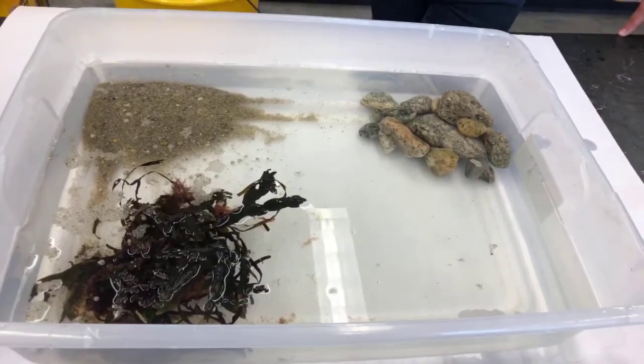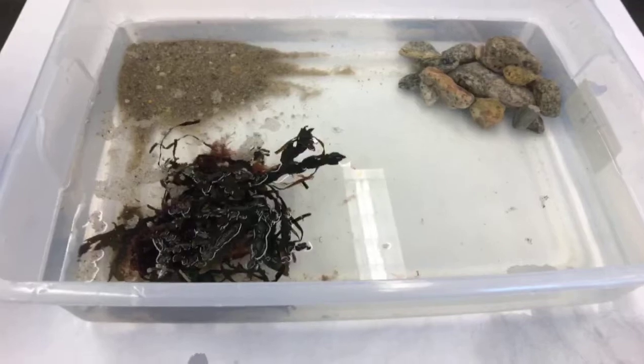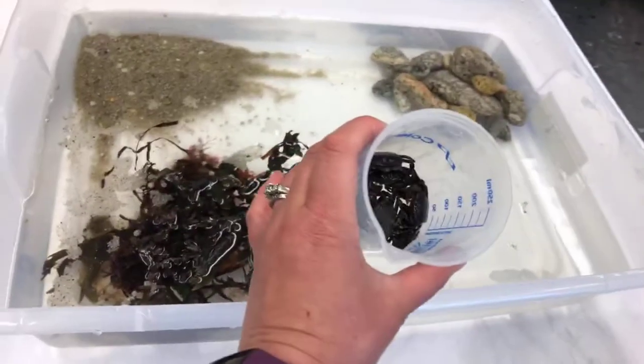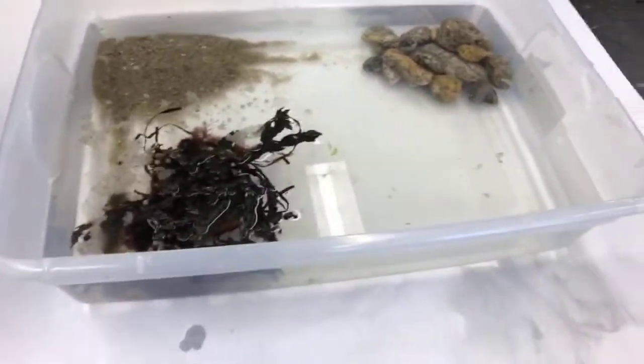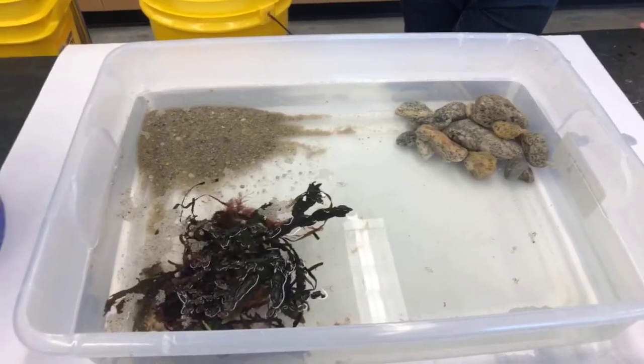So at this point, I'd like you guys to make some predictions about where we will find the most crabs. What we're going to do, we have a little cup full of crabs right here. There are 10 in here. We're going to put them in the center of this container, and we're going to start a timer, and we're going to watch to see what the crabs choose.